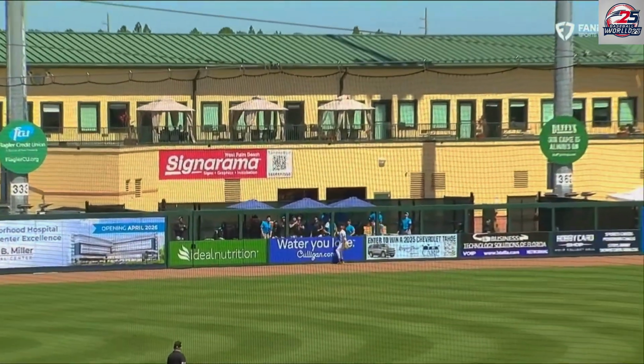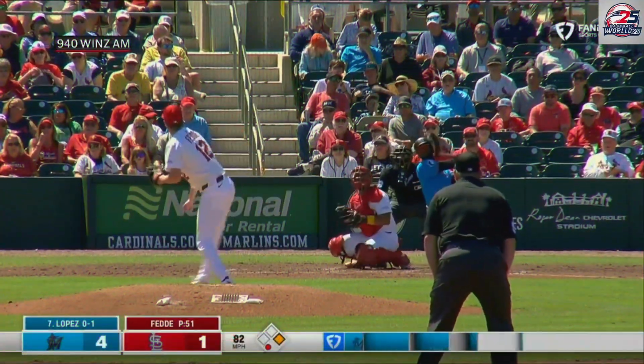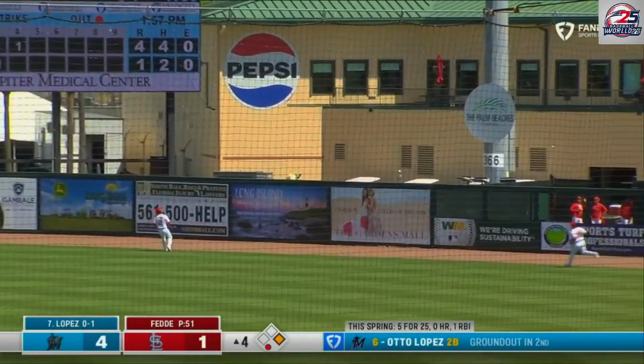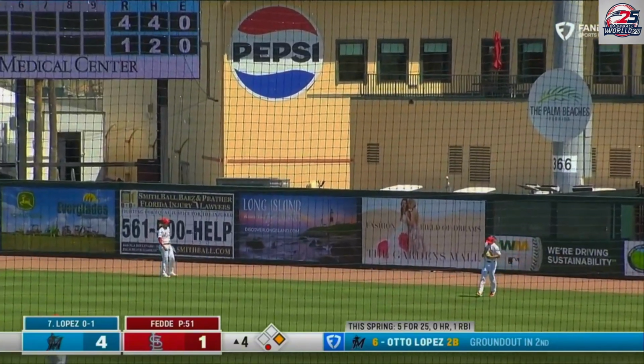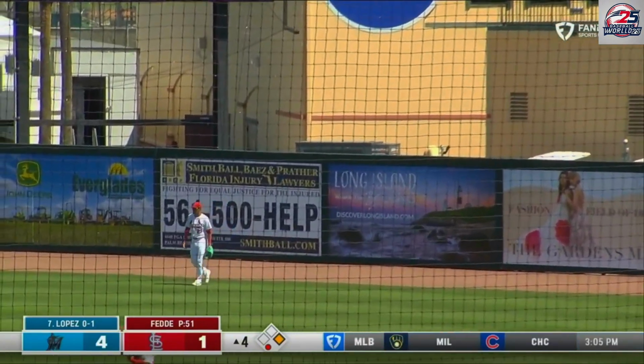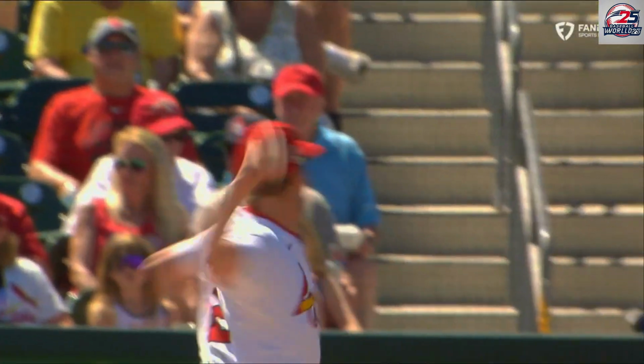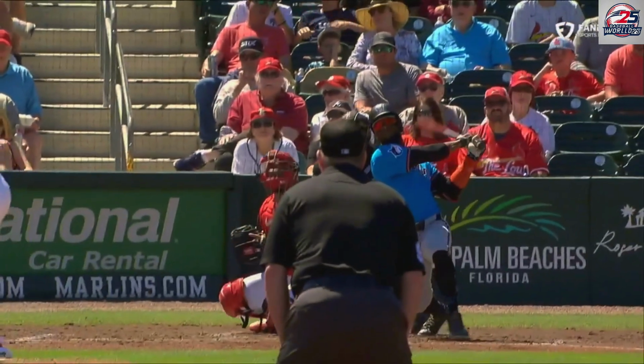And the Marlins have ambushed. That one hit out to right center field. Nootbaar and Koperniak back to the track and the wall. Thomas White's good luck. Otto Lopez goes the other way. A 2-run home run to right center, and it's the third home run today for the Marlins.